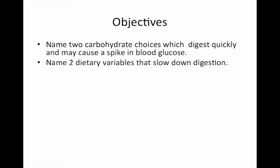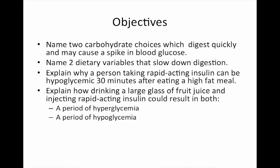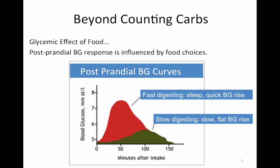We're going to name two dietary variables that slow down digestion and explain why a person taking rapid-acting insulin may be hypoglycemic 30 minutes after eating a high-fat meal, and explain why a person drinking a large juice or liquid carbohydrate source that's sweet and injecting the rapid-acting insulin could have a period of both hyperglycemia and then hypoglycemia. So not only is it the amount of carbohydrate, it's the type that affects the blood glucose level.